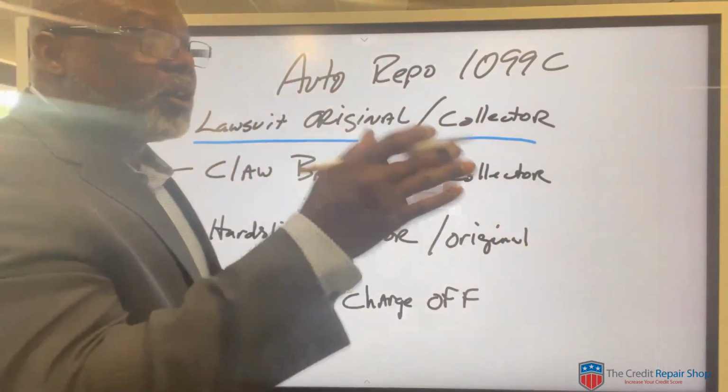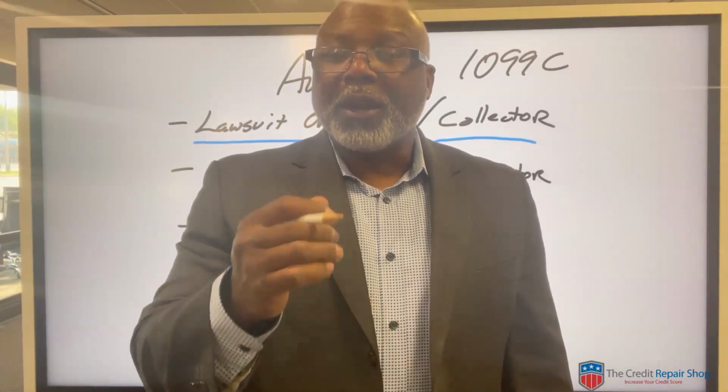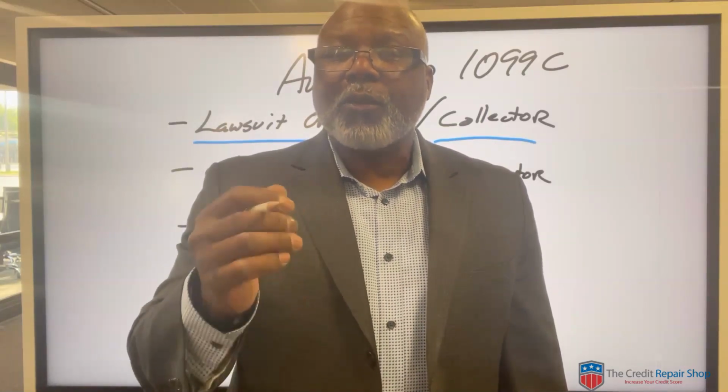It can happen, but it's a process, and it's not a gimmick, and it's not something that's going to happen overnight. It's going to be a lot of back and forth. There's going to be a lot of paperwork. It's going to be a lot of getting to the right departments. So it's not something that is easy to do, but I'm telling you how to do it.